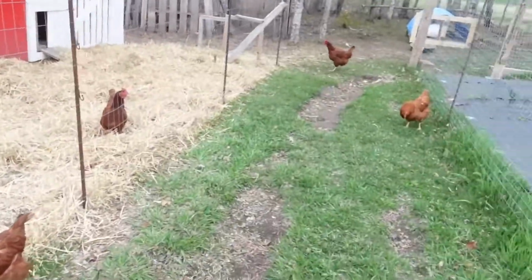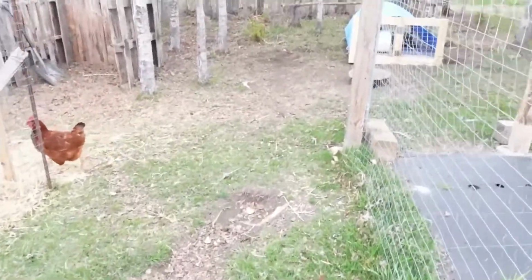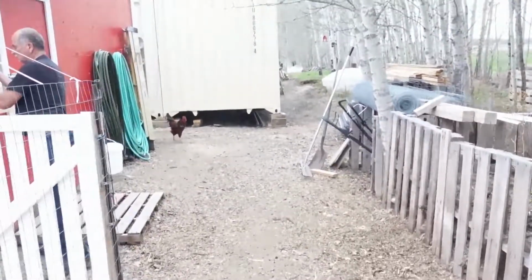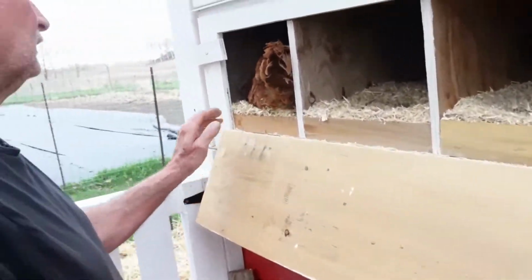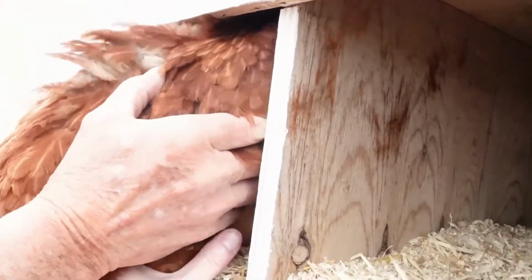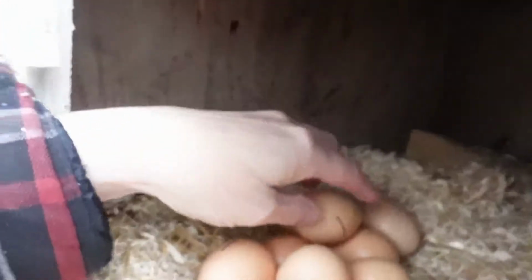So the next thing I'm gonna do is go check on Ruby. We haven't taken her out of the nest for a couple of days, so Chris is actually gonna take her out of the nest and check to see if there's any new eggs underneath her. She is just the sweetest girl. See if we can do this without any eggs coming out. Let me just see if there's still 10 eggs.